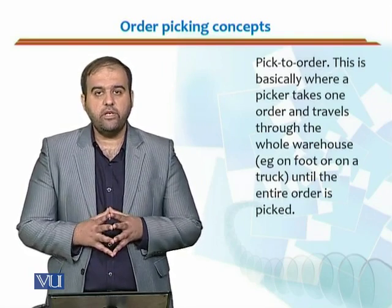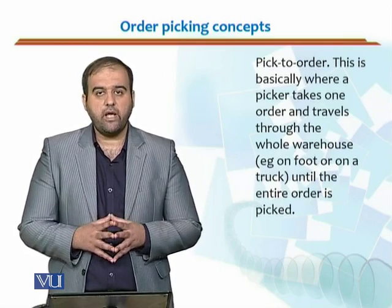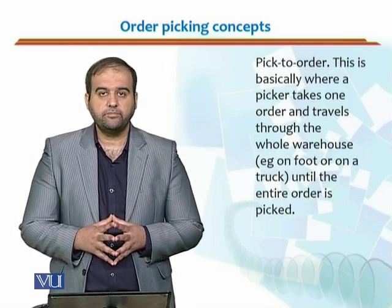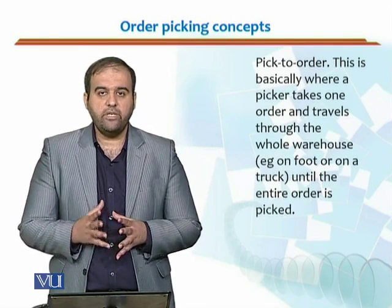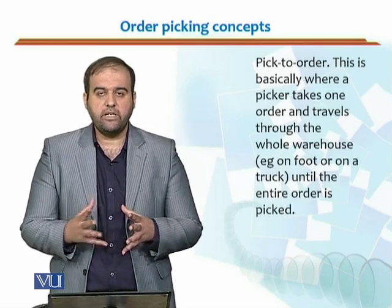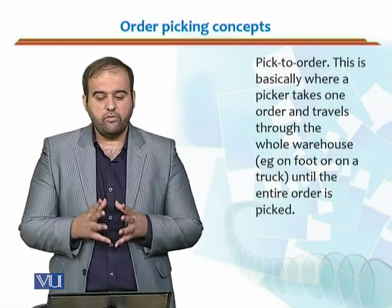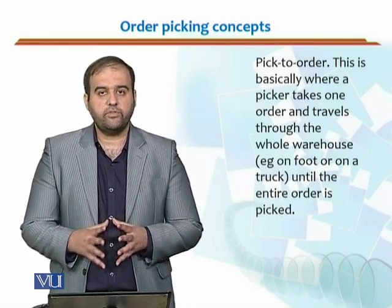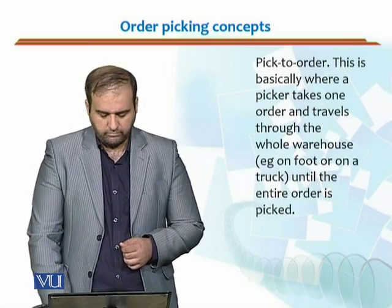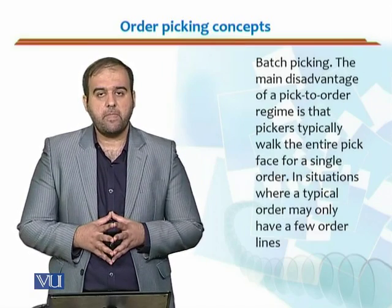Traditionally or conventionally, smaller tot bins or pallets would have been picked by the labor and would have been moved by the labor as well. But now different types of other equipment are there to fulfill the pick to order strategy. Then we have batch picking.